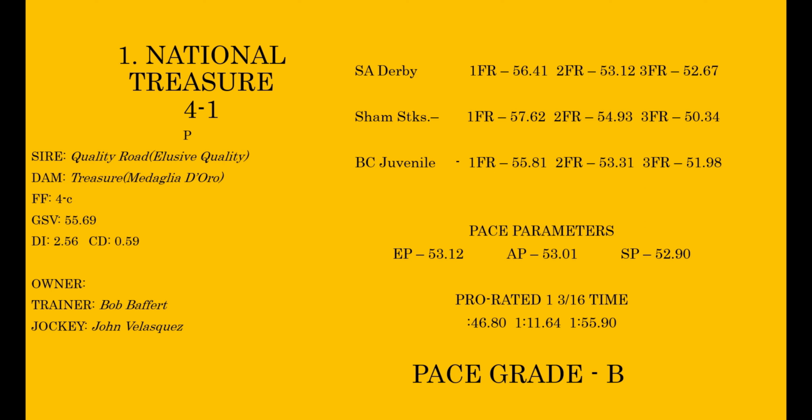For our pace parameters, again, the EP is early pace. It's the second pace call. The sustained pace, SP, is basically an indication of how a horse carries their speed throughout. And basically what you do is you take the EP and the third fraction, add them together, divide by 2, and that's your number. Average pace is taking the EP and SP together and dividing them by 2. And that gives you an average pace, or the average speed this horse is carrying throughout the race.